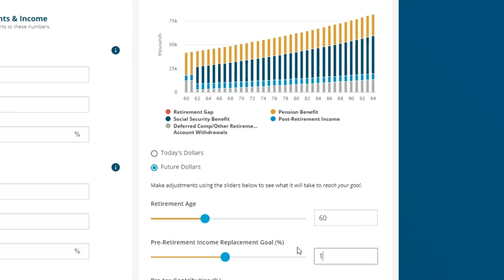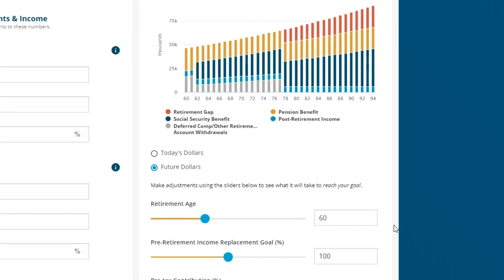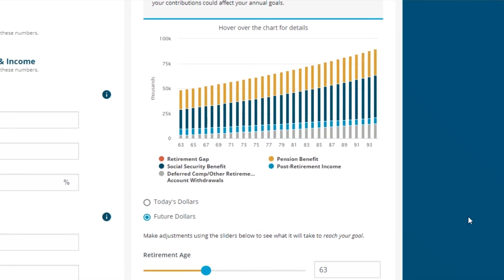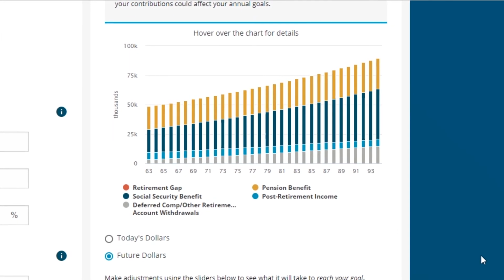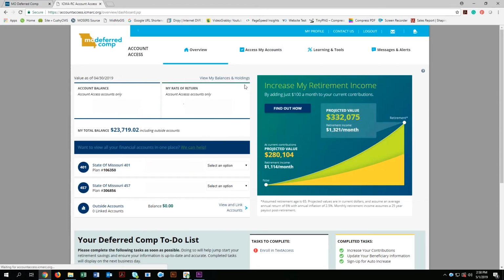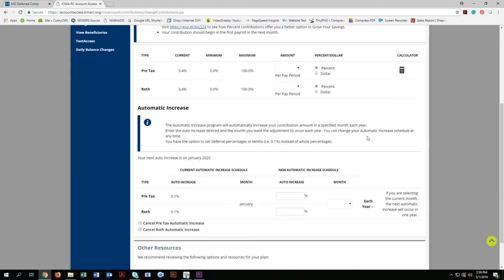Now, if Tammy decides she would like to replace 100% of her income in retirement, she could create a plan of attack by adjusting the pre-retirement income replacement goal amount to 100% and then tweaking the other sliders. Hopefully this calculator will tell you you're on track to reach your retirement goals, but if you're not and you need to increase your contributions, you can do that by logging into Account Access via modefercomp.org or through the ESS portal and increasing your savings contributions.